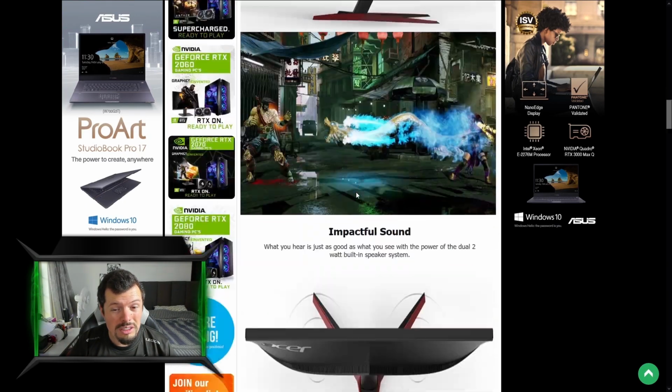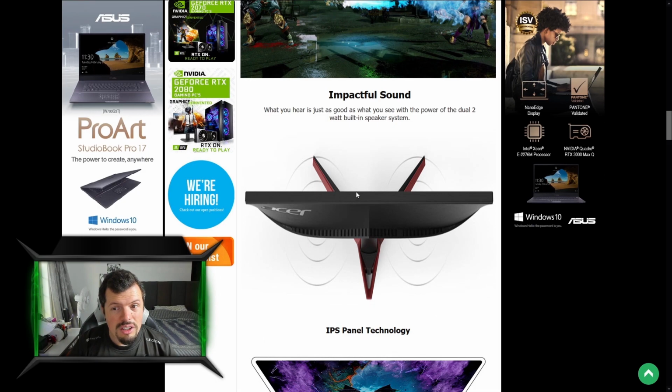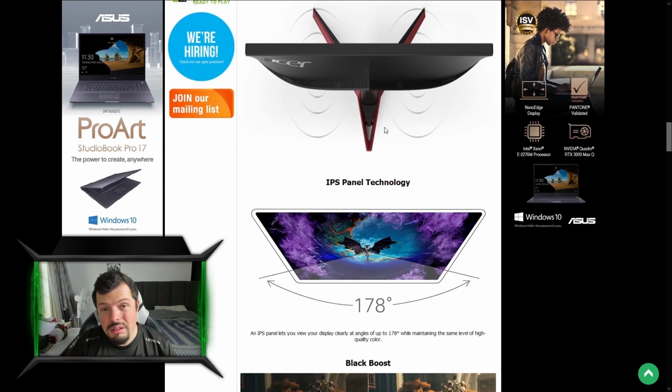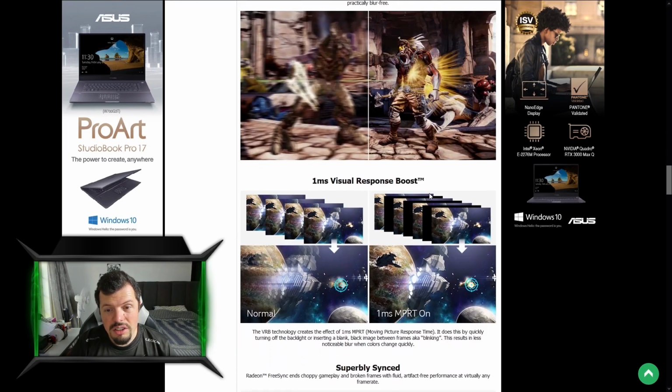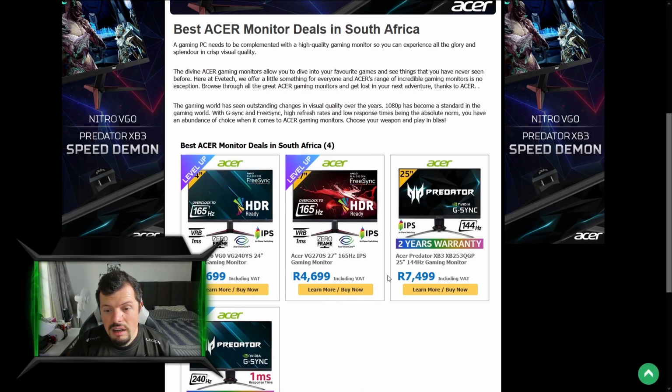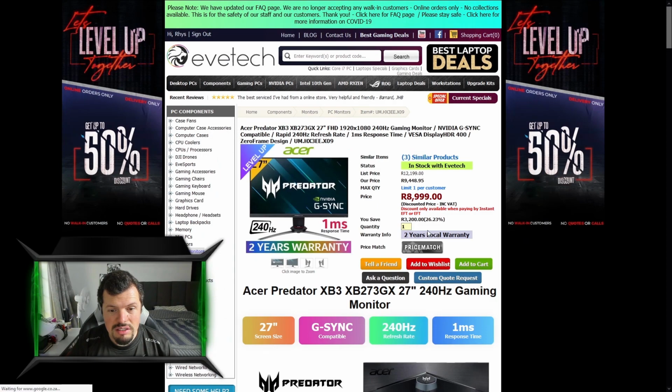144 as well, mind you, not 165. So this will be even a little bit better than that. It's got built-in speakers as well, so if you're using crossover with your console, this is going to be really nice. And then equally, the G-Sync variants of these as well are just super well priced.